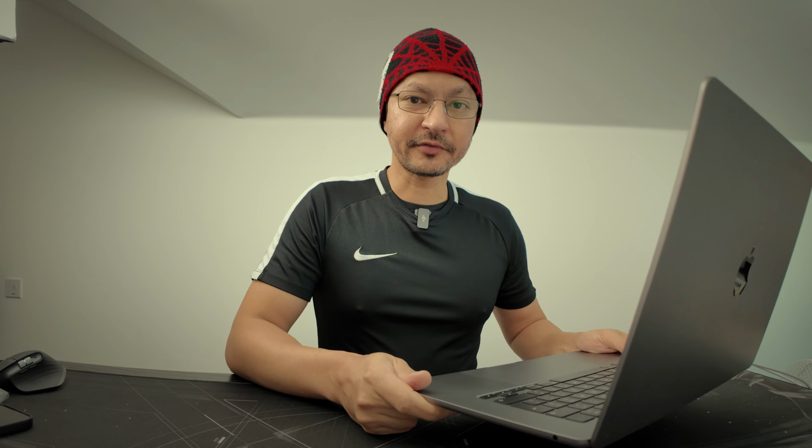Has Apple just killed the MacBook Air 15 with its new MacBook Pro? When the MacBook Air 15 came out a few months ago, it really took the computing world by storm because finally you had the option of a thin, light, portable laptop with a big screen that was also very powerful.